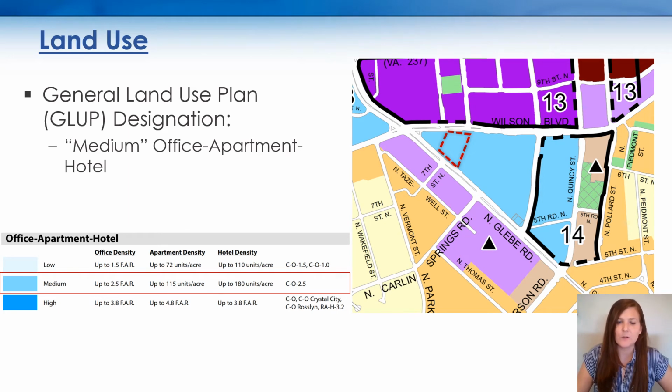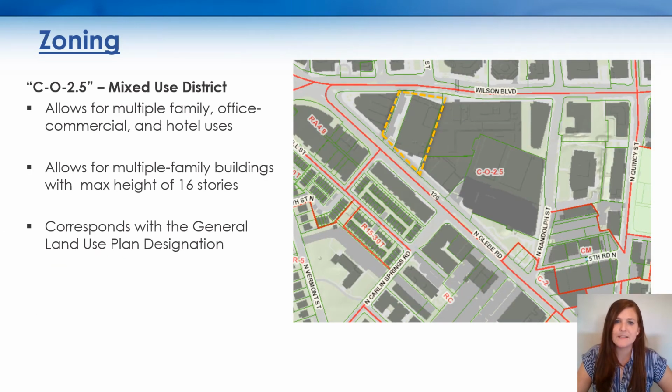The General Land Use Plan, or GLUP designation, is indicated as Medium Office Apartment Hotel. This designation, which is indicated for apartment density of up to 115 units per acre, corresponds to the CO 2.5 zoning district. The existing zoning on site is currently that CO 2.5 district, which is a mixed-use district, and the applicant is not proposing to change the zoning designation with this application. CO 2.5 allows for multifamily uses, along with office, commercial, and hotel use categories. The zoning district also allows for multifamily buildings with a max height of 16 stories. This district corresponds with the Medium Office Apartment Hotel GLUP designation.